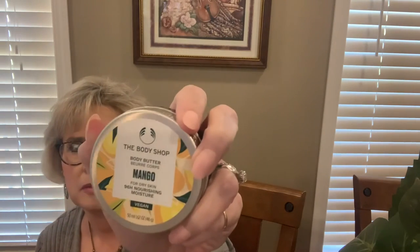Box number five. It's kind of heavy. Ooh, mango moisturizing body butter. This is a pretty good size little container too. Oh, that smells delicious. Let me get a little bit and rub it on. Oh, it goes on so creamy. I like this. I have tried the coconut. I think I like the way this goes on better than the coconut. Mmm, that smells so good.